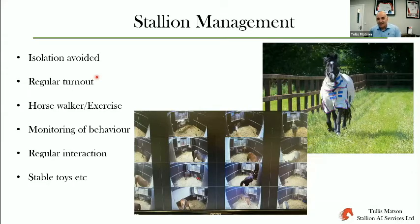We try, as you see, to get the stallions turned out if possible, go on the horse walker or be exercised. This monitoring of behavior, these CCTV cameras that you see here, work so well, so we can see the stallions to see if they're stressed out, and we can pick up traits very quickly. Again, it can affect the semen quality without you even knowing. Regular interaction, and we even give them some stable toys as well, because some stallion owners don't want them turned out, so we've got to try and keep their minds occupied.